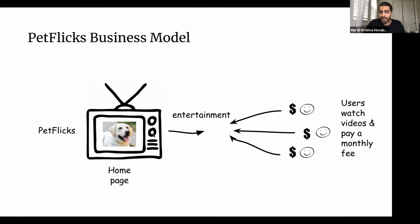Now, there could be any number of other business models. This is just my assumption. This is something that you should ask your interviewer and align on what the business actually looks like in the first place. So here, Petflix provides entertainment through videos. People watch videos and pay a monthly fee because it's a subscription service. And so that's how Petflix makes money, through a monthly fee paid by people. And people get benefit out of it by watching those videos and getting entertained. If this were the business model, then you should think about, in terms of your area of the product that you're trying to answer the interview question about, where does that area fit into this business model?